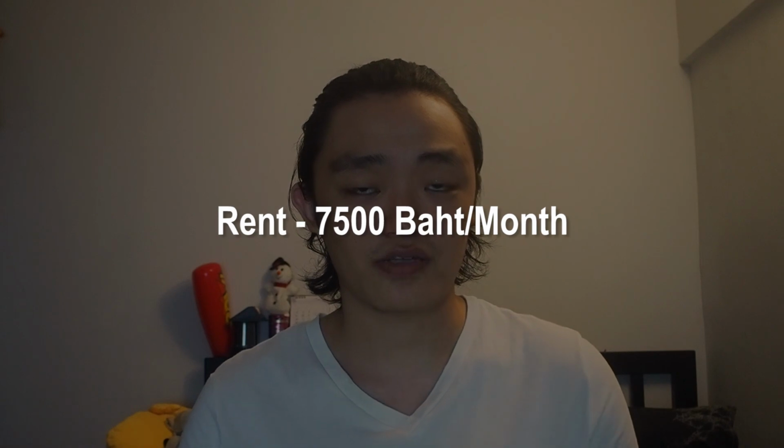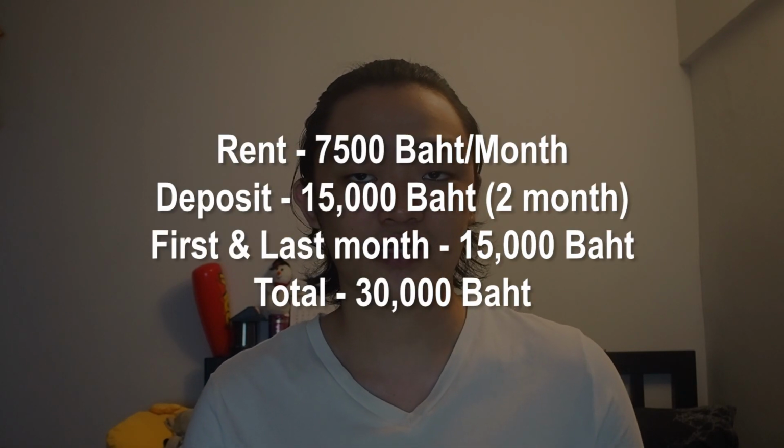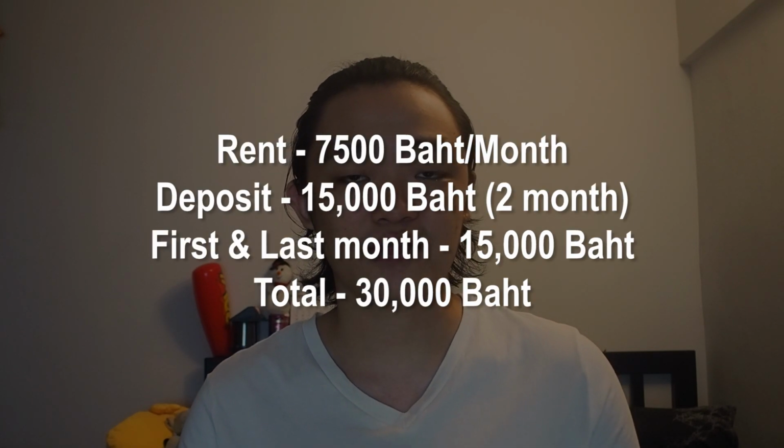One important tip is that when you rent an apartment in Bangkok, you generally have to pay a deposit of 2 months and the rental fee for 1 month ahead. Sometimes you also have to pay for the last month that you will stay. Let's say you rent an apartment for 7,500 baht, so 7,500 times 4, you have to pay 30,000 baht ahead before you rent an apartment.